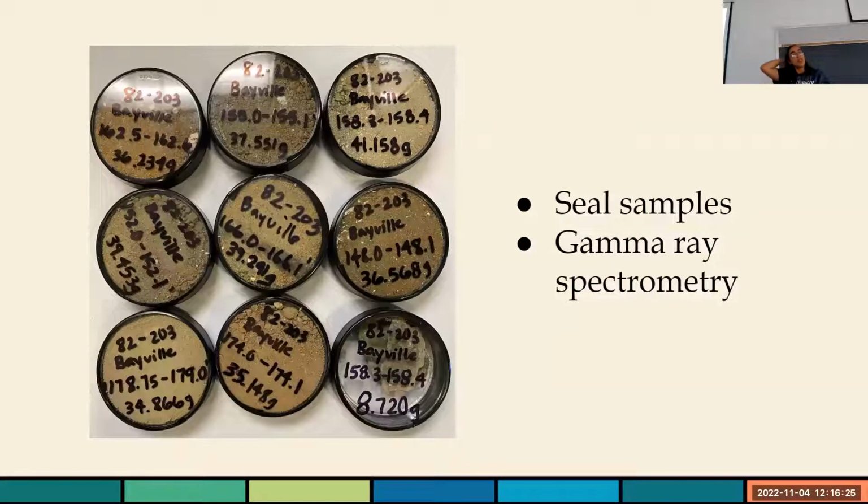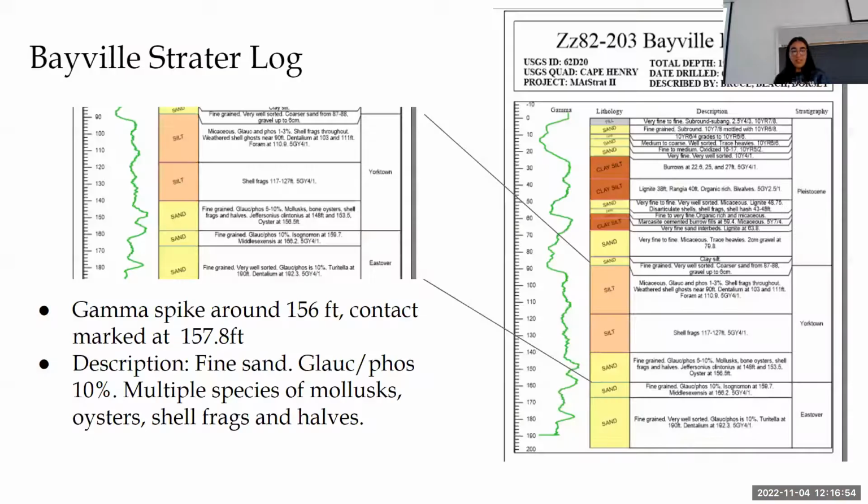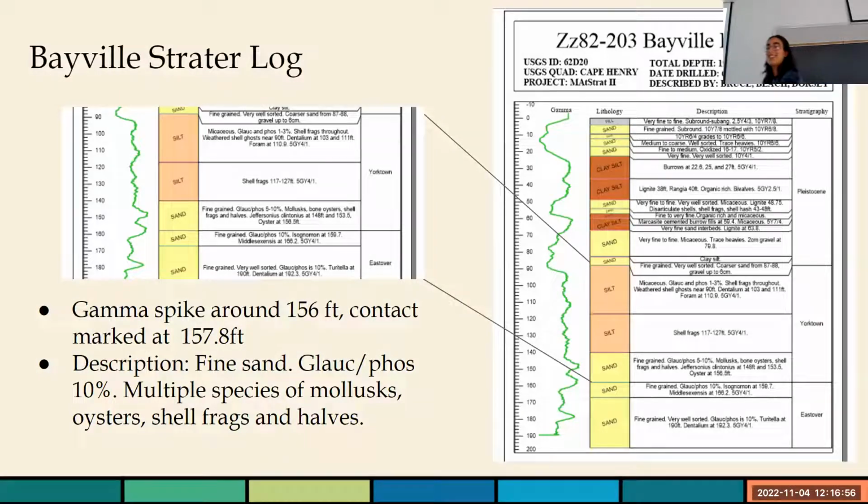So this is a picture of some of my samples from the Bayville core. I put them in these little plastic Petri dishes and packed my sediment in, and then we taped them with electrical tape and later dipped them in wax several times. And this is to literally trap that radon gas in before running them on the gamma detectors. And these samples run for about a day each, so this took a while to get through all of my samples. So while I was waiting for them to run, I was busy making Strater logs.